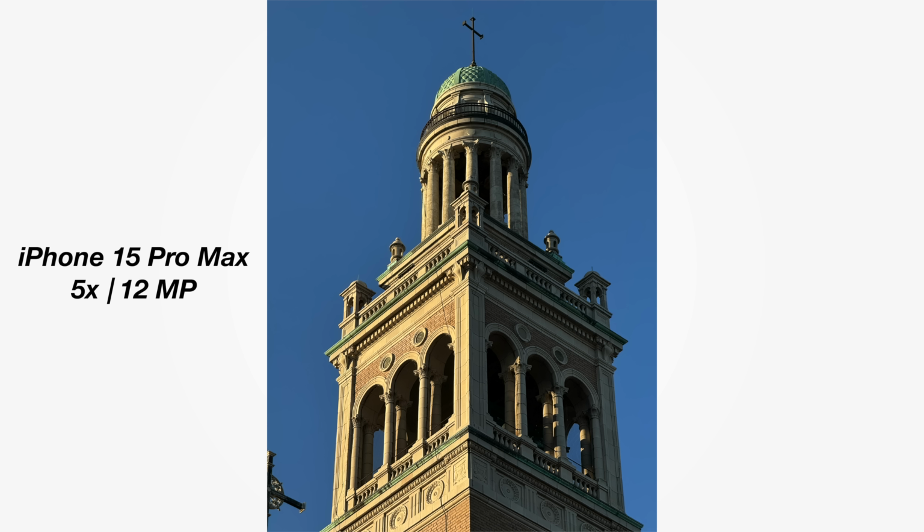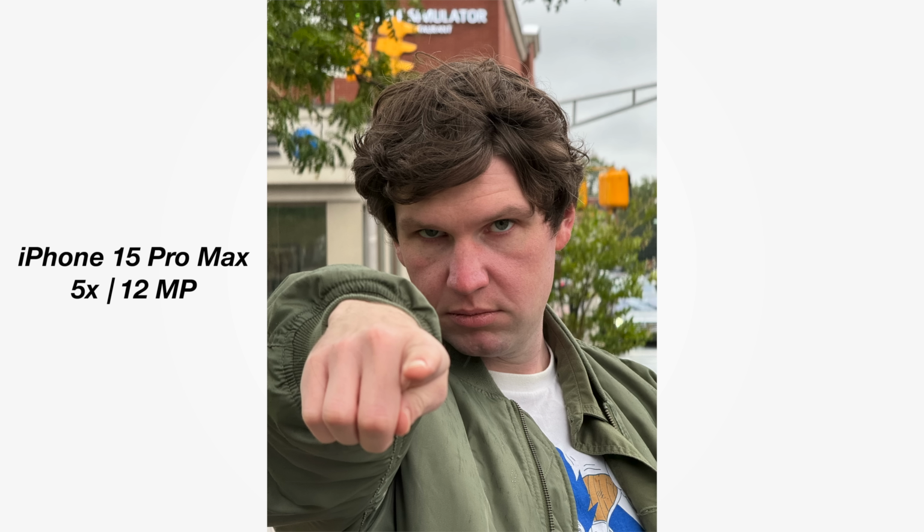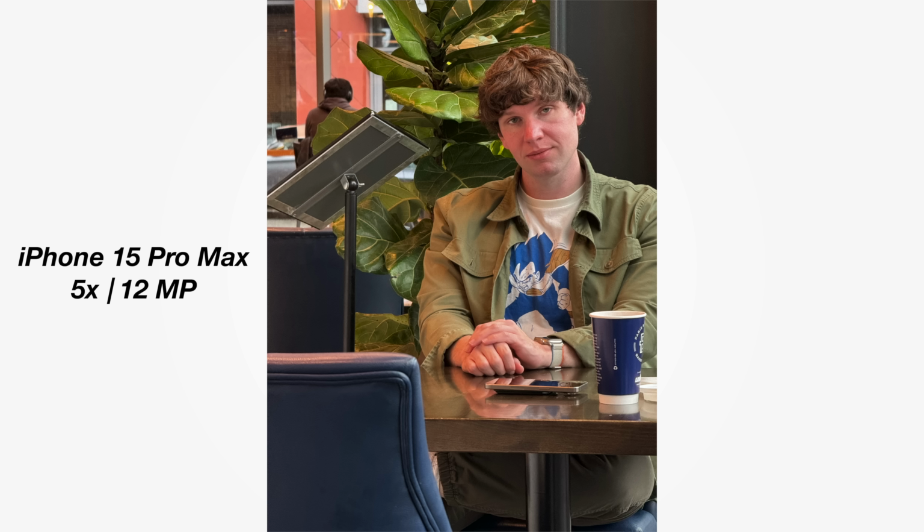So if there's a building you're trying to get a photo of that's pretty high up, or if there's an animal in the distance, yeah, that 120 millimeter focal length is going to help for that. But there's other photo scenarios that aren't necessarily all about zooming into a faraway subject where that 5x focal length helps out. So if you want to take a portrait mode with added depth and character, the 5x lens can really help you nail a different look than you could get with the main camera lens.